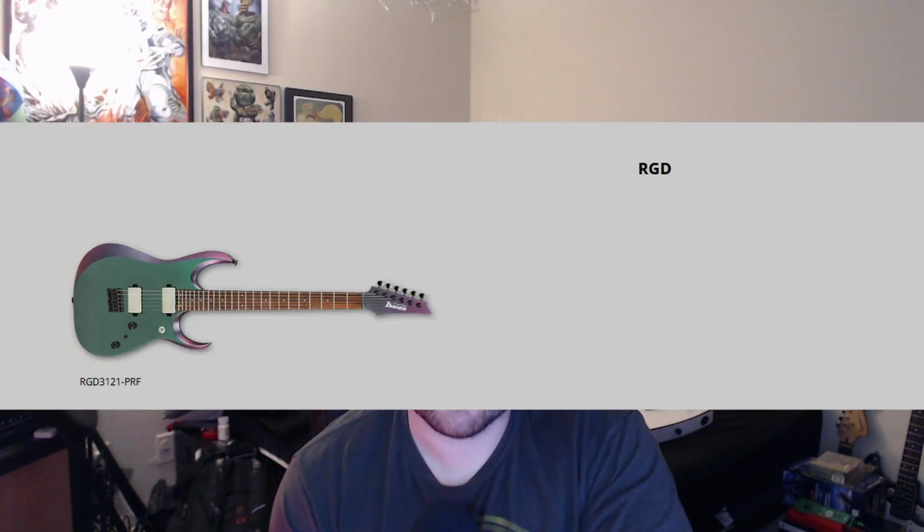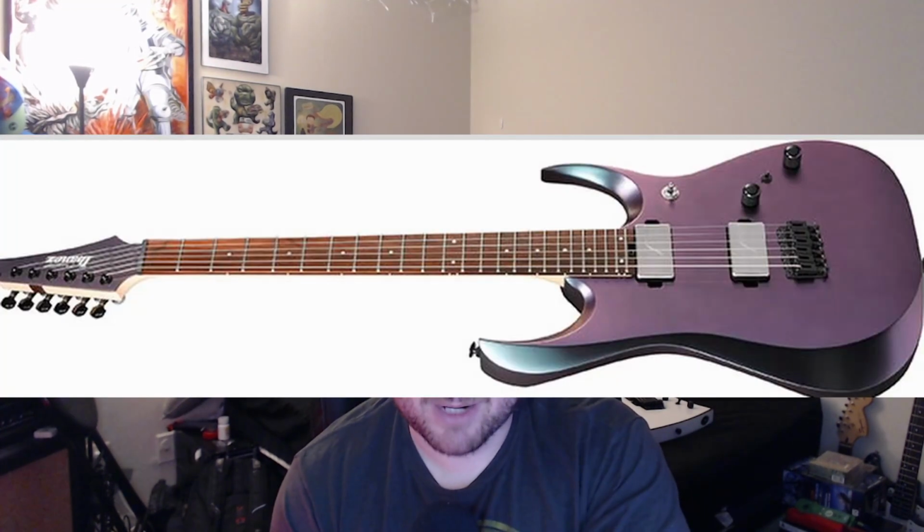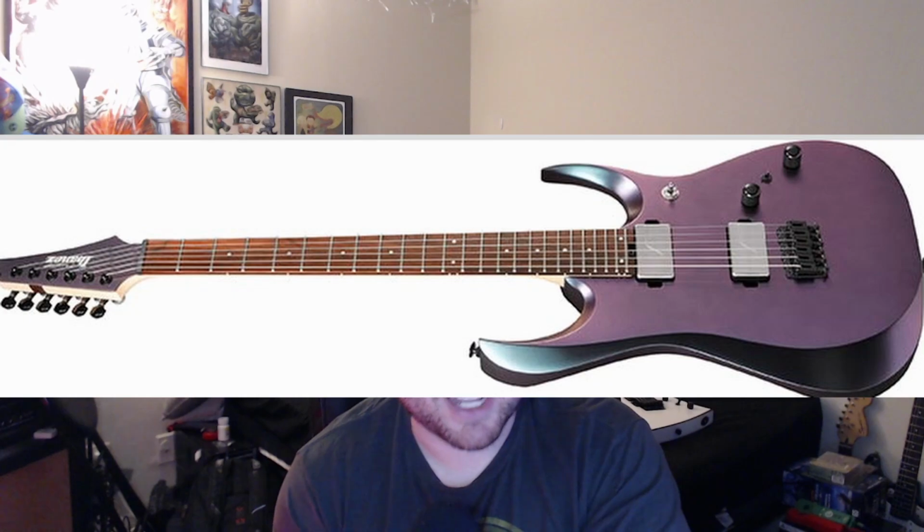And then, of course, to round it out, we have an RGD Prestige in that great, wonderful chameleon finish. Fishman Fluence, again, coil tapped. I'm really fascinated by why so many things on Ibanez's list have coil tapping. No steel frets on this one, but Prestige fret edge treatment. I don't know what that means. Curious. Again, I would want to see the price point for these.